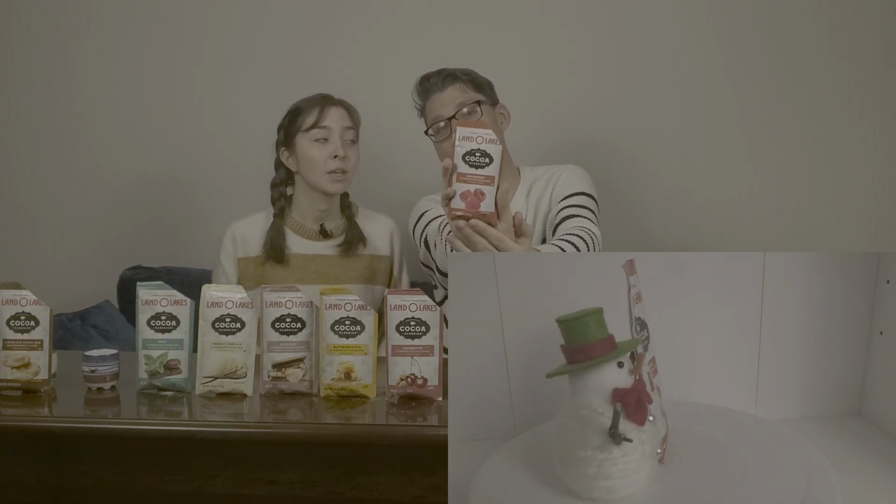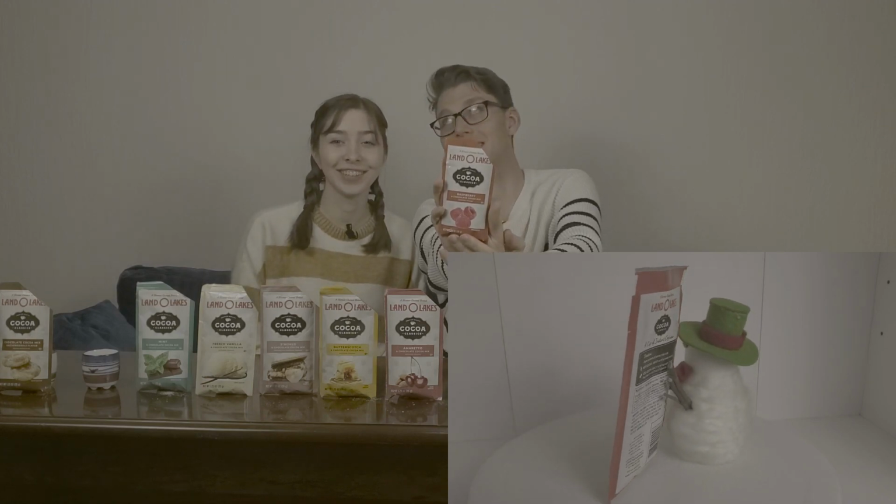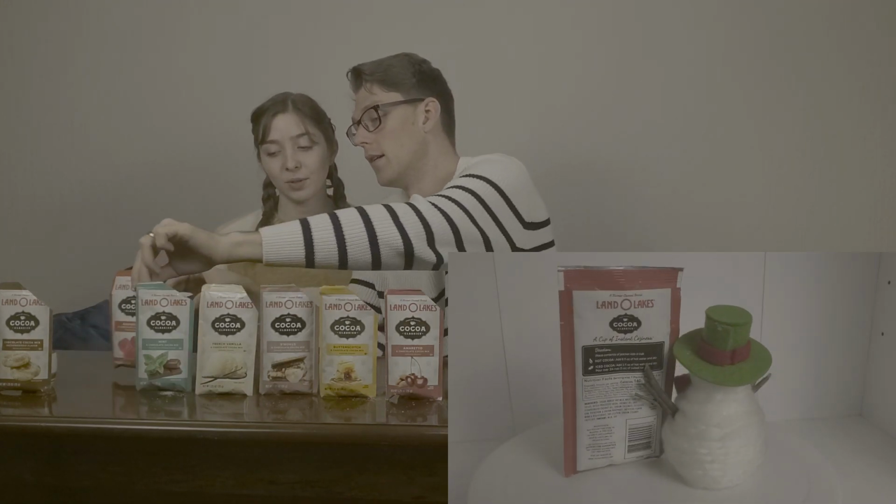raspberry. Confession time, we have not tried this one yet. We have not tried this one. I'm a little nervous for this one. I've been nervous about this one too, honestly. I like chocolate covered fruit.